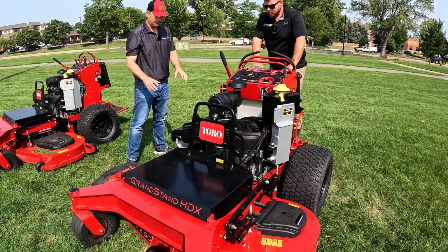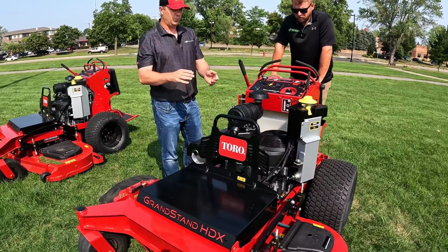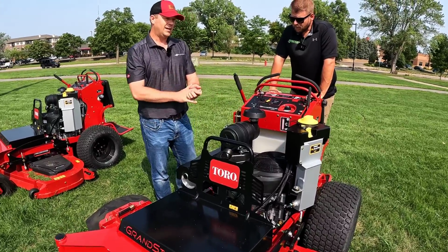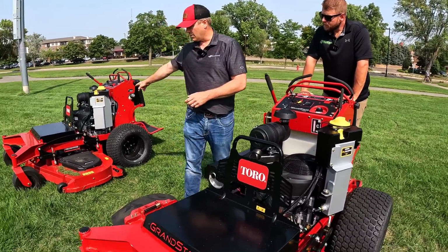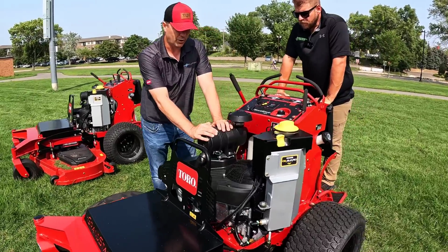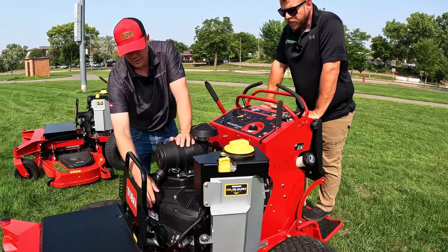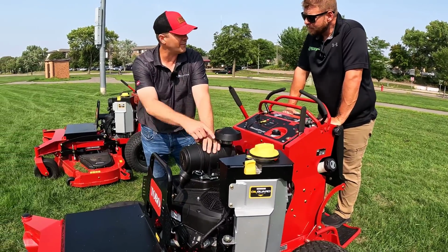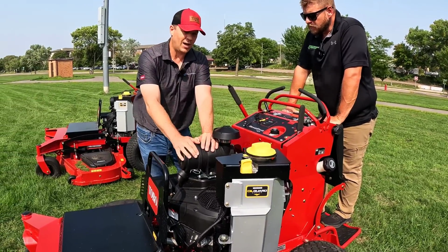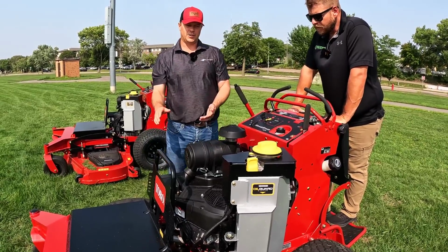The other thing that really stands out about this machine is the horsepower. We've got a 52, two 60-inch models, and a 72. The 72's over here. There's the Briggs Vanguard with Oil Guard, so you change oil every 500 hours, 37 horsepower. We have that on a 60 and a 72. And then we've got a Kawasaki FX 921 on a 52-inch and 60-inch deck.